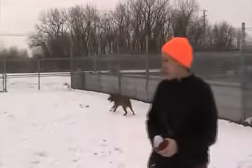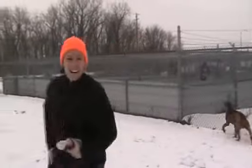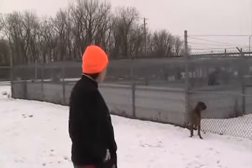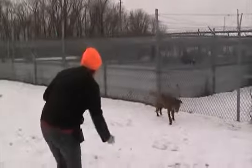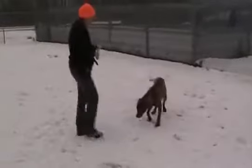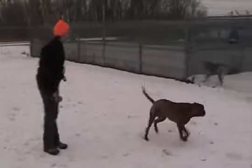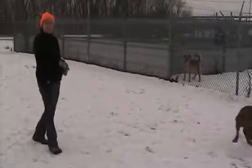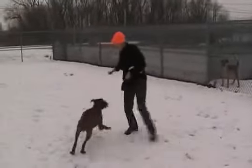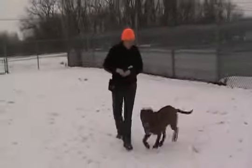Outside is to let him run around and try to burn a little bit of that energy off of him. Now we're going to try to find his motivation. Pretty Tony. So he doesn't know his name. He's not very interested in toys. Definitely likes people.